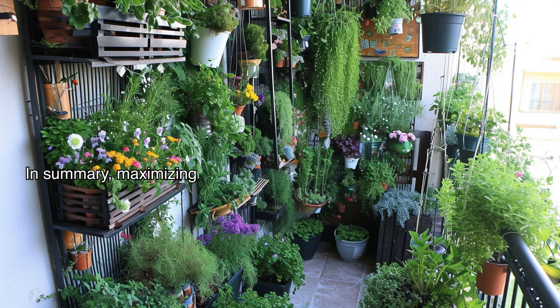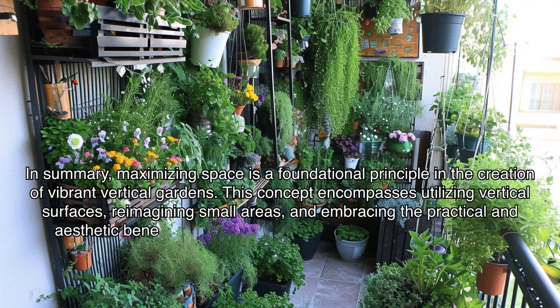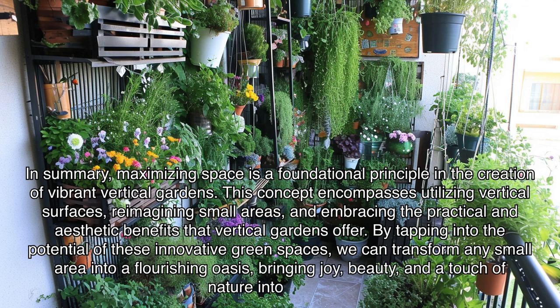In summary, maximizing space is a foundational principle in the creation of vibrant vertical gardens. This concept encompasses utilizing vertical surfaces, reimagining small areas, and embracing the practical and aesthetic benefits that vertical gardens offer. By tapping into the potential of these innovative green spaces, we can transform any small area into a flourishing oasis, bringing joy, beauty, and a touch of nature into our lives.